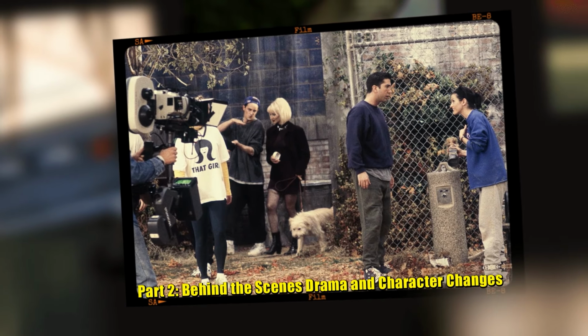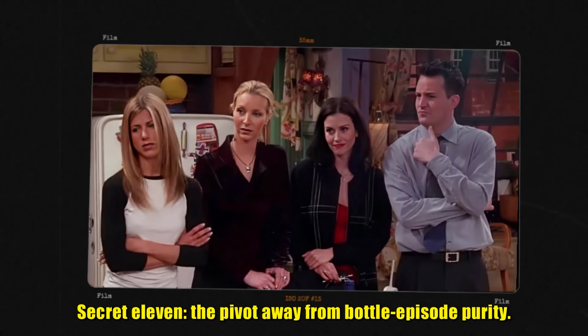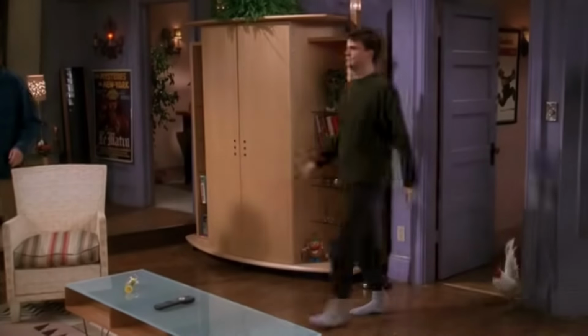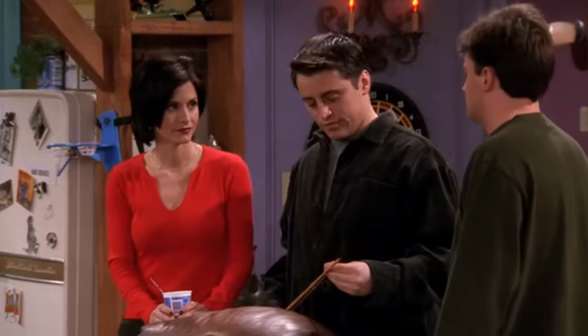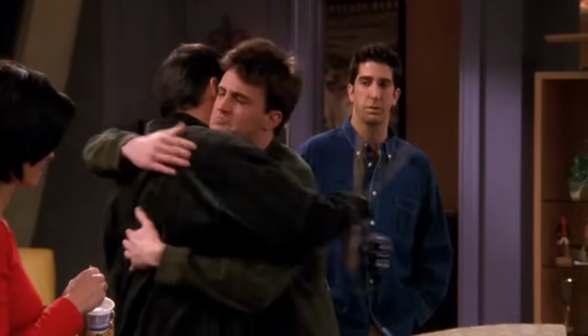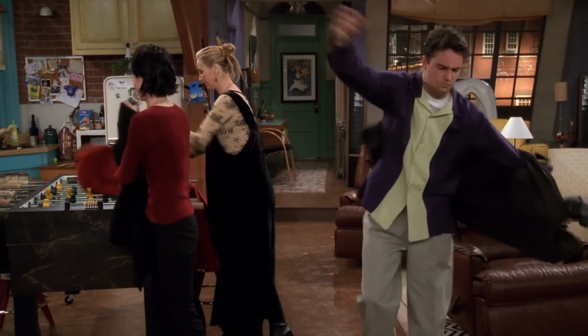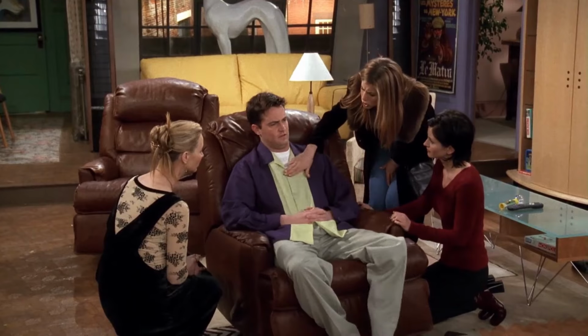Part 2, behind the scenes drama and character changes. Let's shift to the drama that shaped what we saw. Secret 11, the pivot away from bottle episode purity. Midway through the run, the show flirted with darker stakes, breakups that lingered, career stalls that hurt. Not because the writers got bored, but because our Thursday habit matured. We aged up, so did they. The laughs stayed bright, but the hangover got realer. You can feel the tonal gear shift in those middle years.